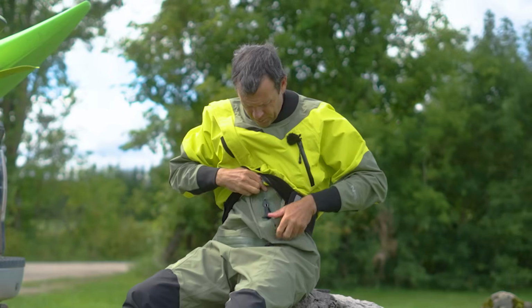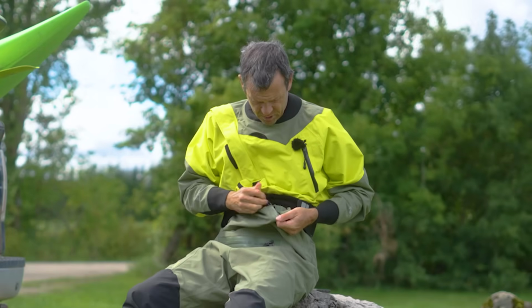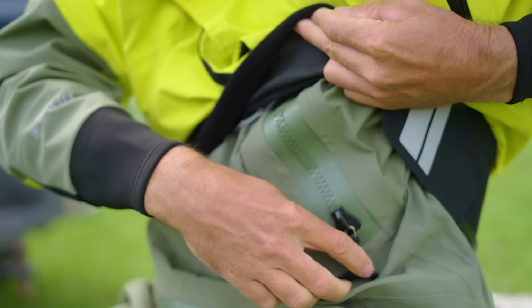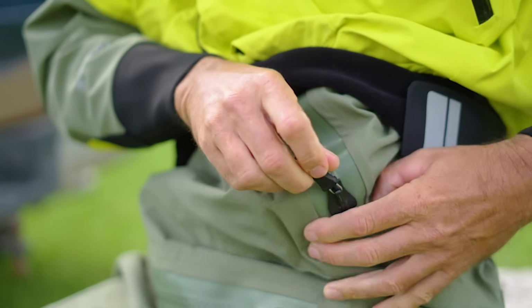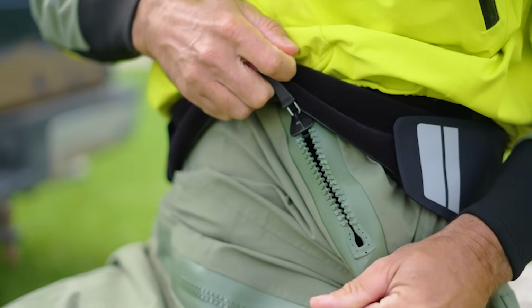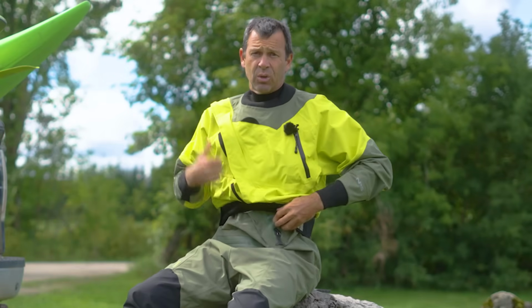Now, the zipper is the YKK Aquaseal zipper. It's a plastic zipper, so it's not going to rust if you're using it in salt water in particular over time. That used to be a problem. This has become pretty standard on quality dry suits. So it's pretty darn easy to zip open and closed.